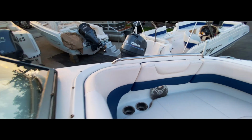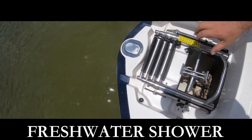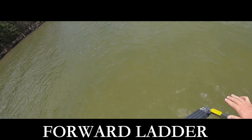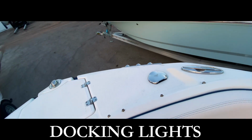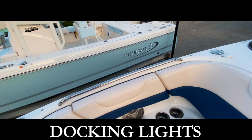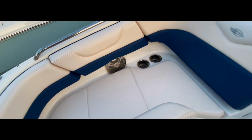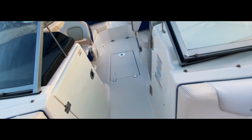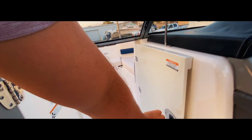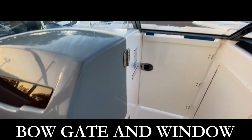Forward at the bow. We do have deep seating. Freshwater shower. Anchor locker with forward ladder, pop-up nav light, non-skid, head pump out, plenty of storage forward, bow walk-through door.